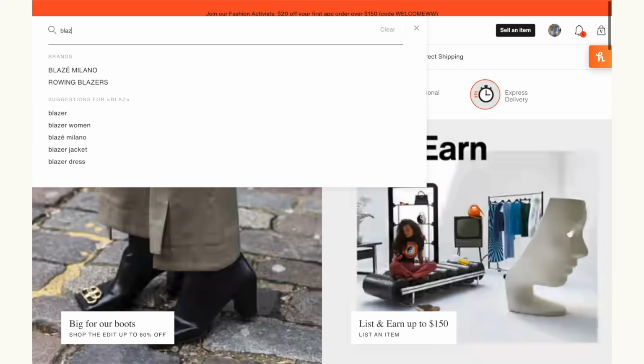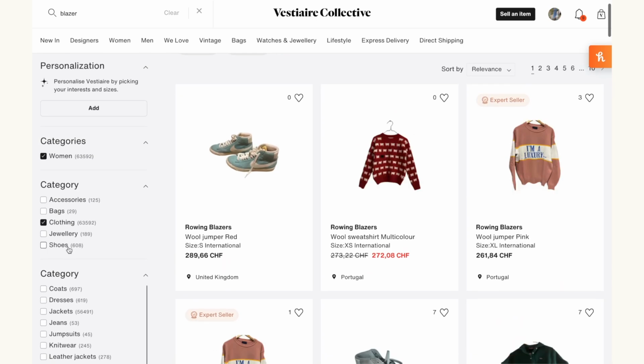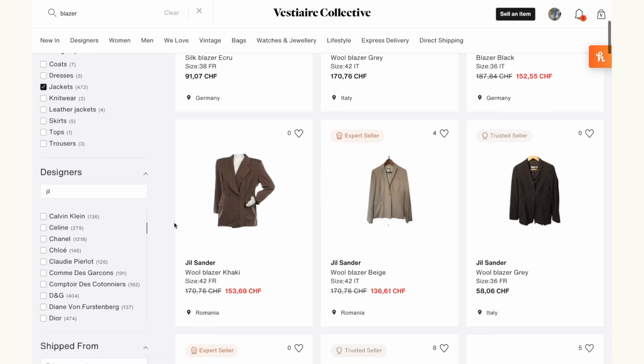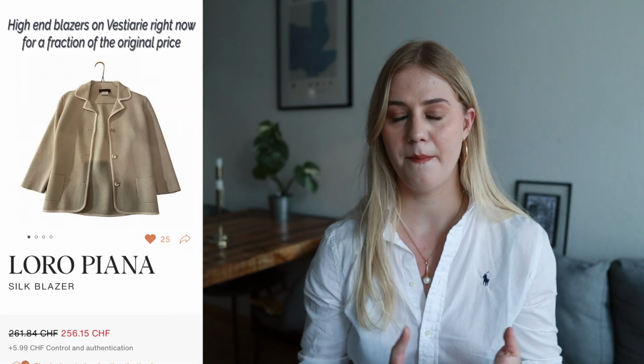So what I like to do instead is filter these brands that are also very high-end but are a little bit more understated luxury, so they're not as sought after when you're shopping secondhand online. These brands for me are brands like Jil Sander, Loro Piana, and Max Mara, and then of course whatever brand you like you can add to that list.